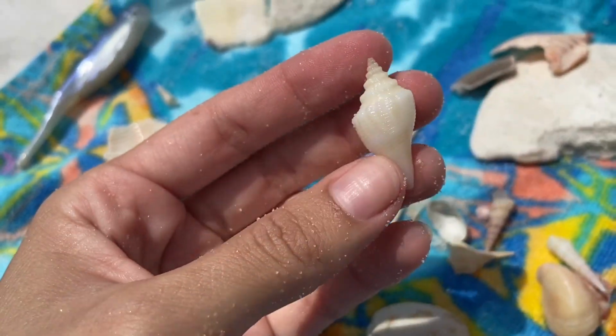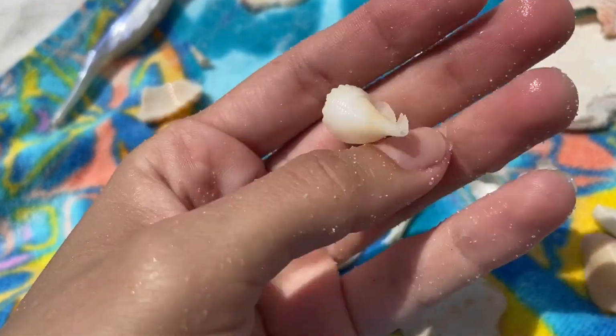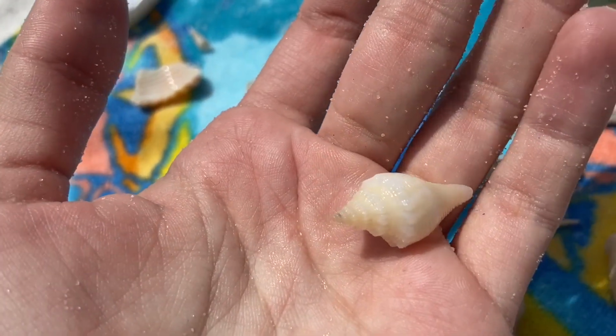So here we have another gastropod, so it's got a nice tall spire and big body whorls. So this is a juvenile fighting conch.